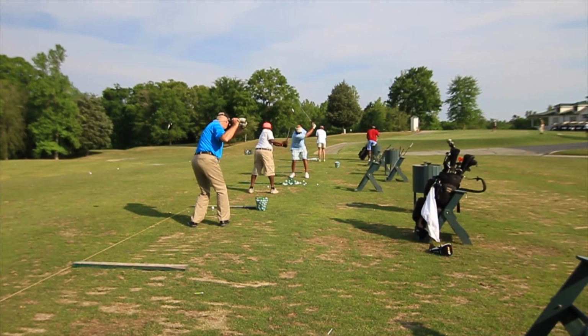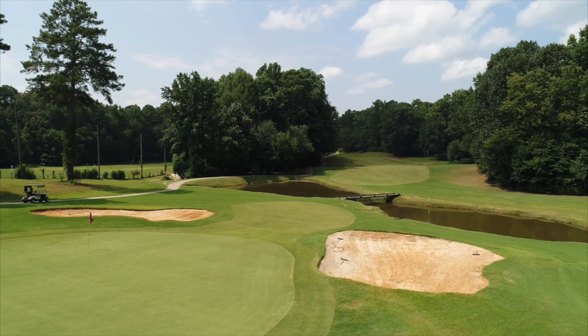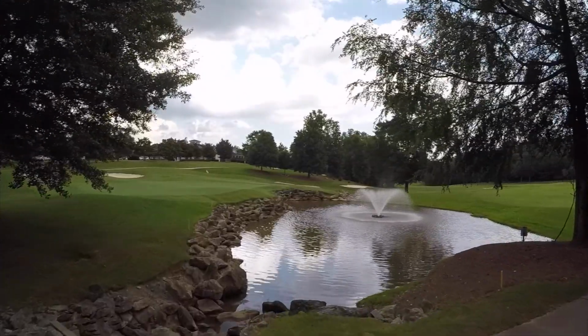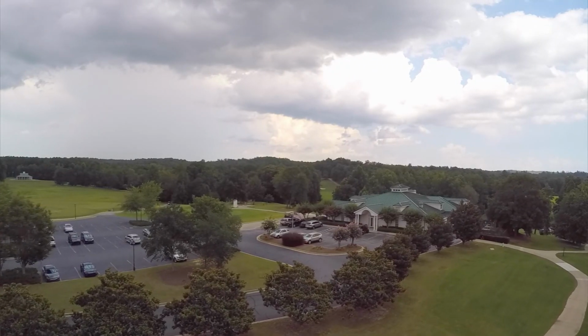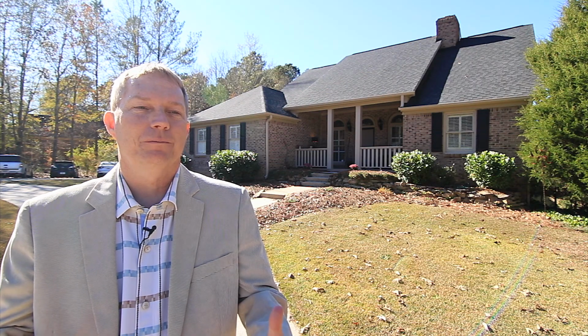There are a couple of good golf courses within just a few minutes of the home. Honey Creek Country Club, which also has a large pool and lit tennis courts, is one option. Then there's another one close to the course park that I showed you called Cherokee Run Golf Club. There's no shortage of places to shop and fun stuff to do nearby. Time to come see it in person.